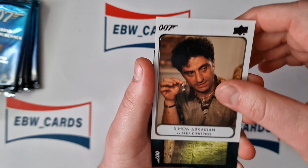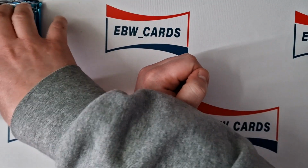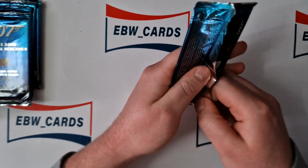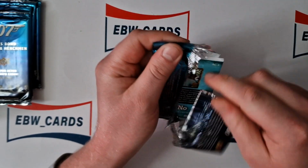Alex Dimitrios. Oh, there he is, old Richard Kiel. Wrong sleeping, mate. Right, that Ringo is down and out. Be careful when you're opening packs, kids. Wait, no, I'm in the firing line now. No, you're eating this way now. No. Don't be careful when opening packs, kids. You don't need to be. Be careful when you're opening packs with Briggs here.